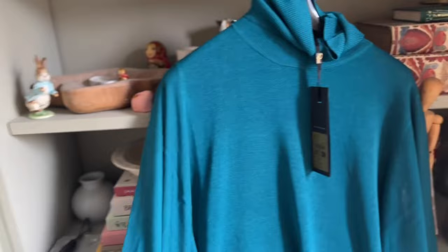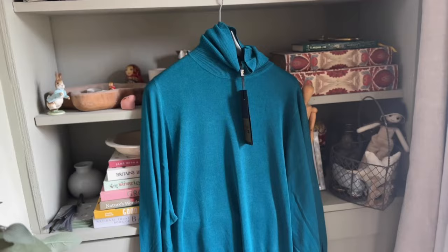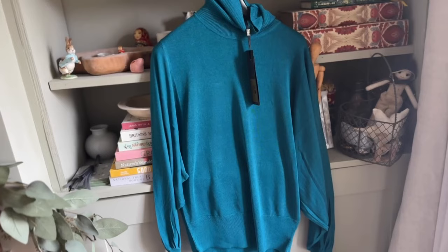It's just really nice for autumn. And if you're wearing things like jeans, I think it goes really well. You can imagine having that with jeans and a blazer. I think that would just look really smart. I really love that.